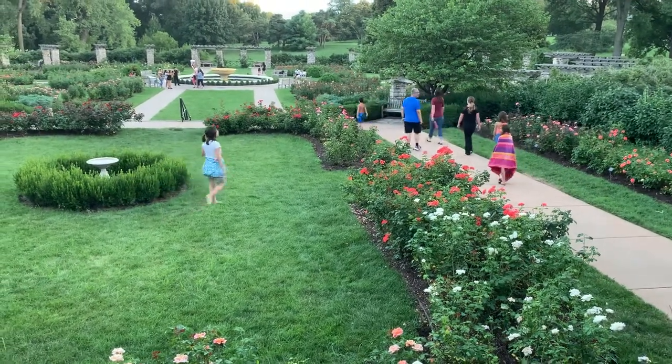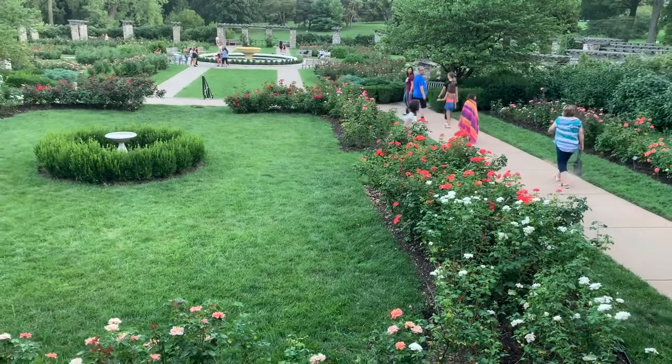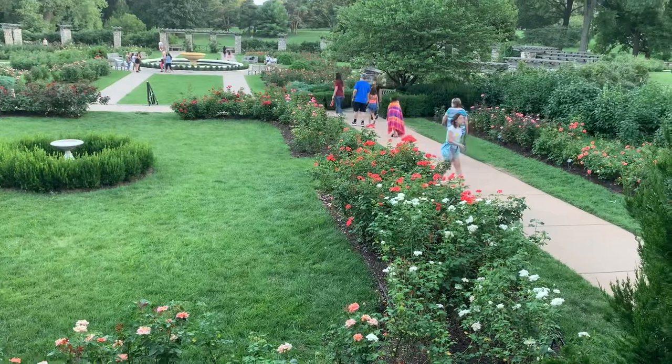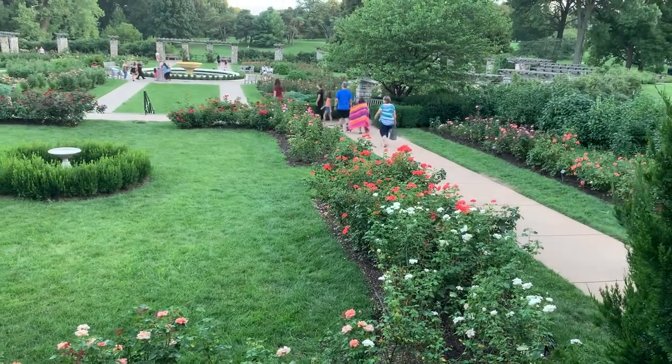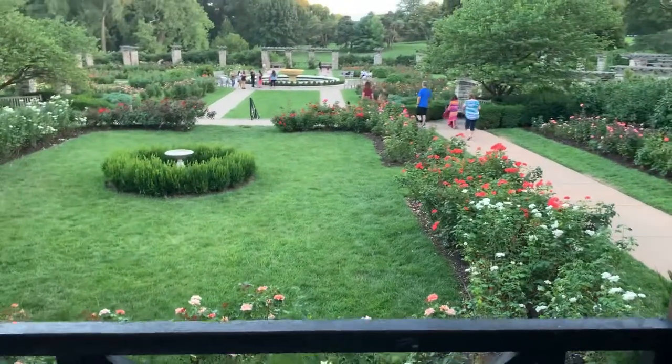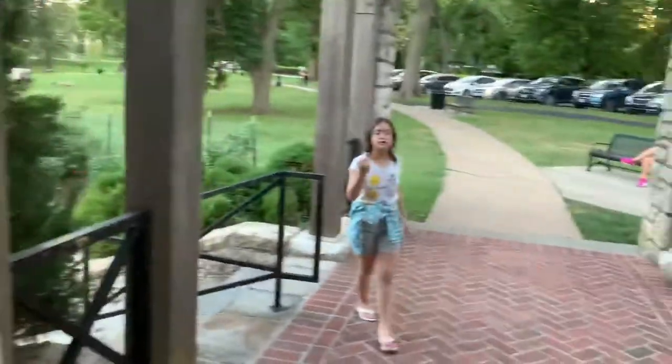Except in castles in Europe, or palaces, or gardens, I really saw a rose garden like this. In Zweibrücken, Germany was the only place that had one. Nothing like this.